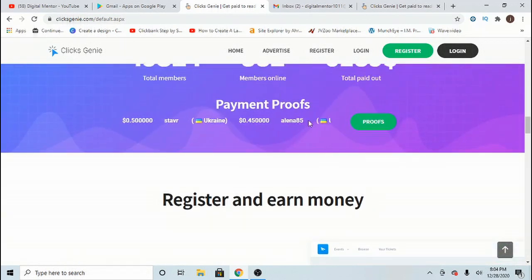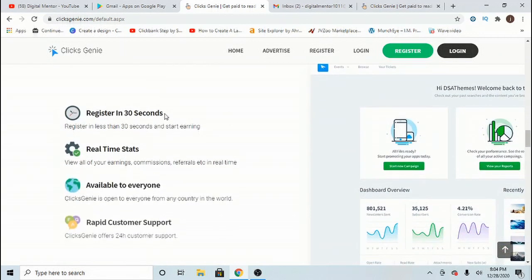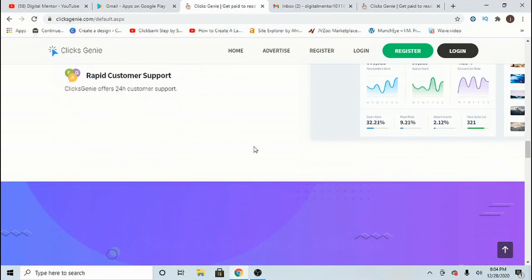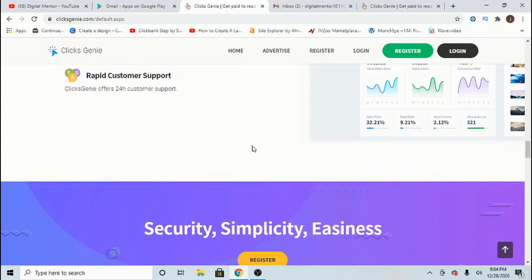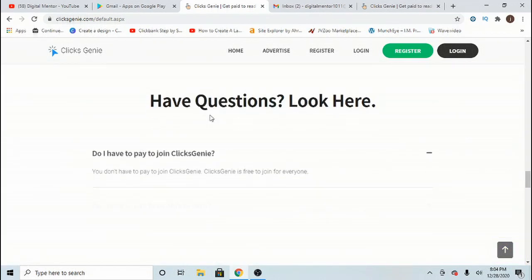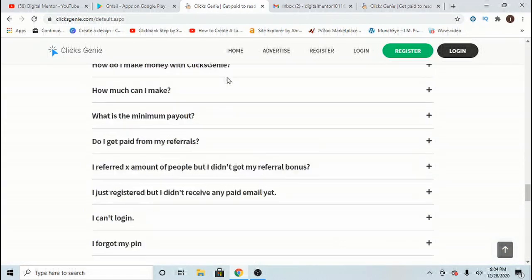So like I said, guys, this is going to be a worldwide method of making money online. All you need to do is register. The registration really is 30 seconds. Real-time stats of your earnings. It's available to everyone from any country in the world. There's not a country that you cannot use this in. They work for everyone everywhere. Another wonderful thing about this is they have a 24-hour customer support team, and they're really friendly, super nice, and extremely helpful. So that's pretty much it that I wanted to show you right up here.